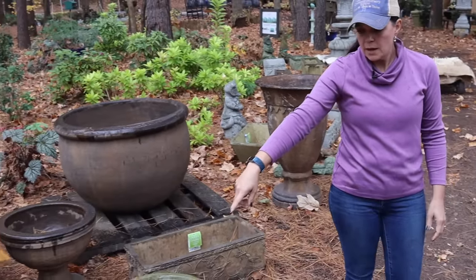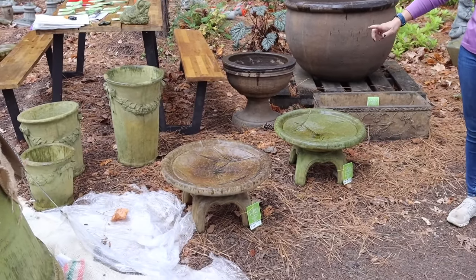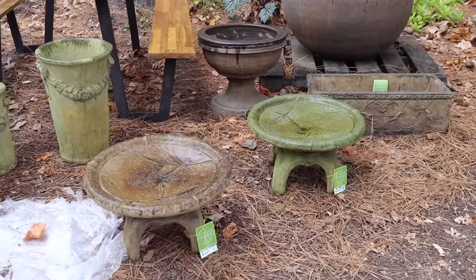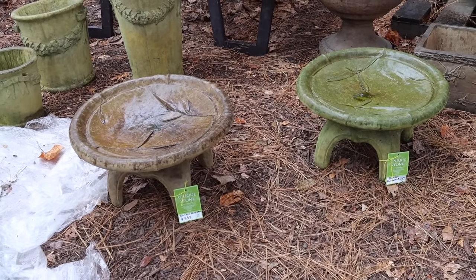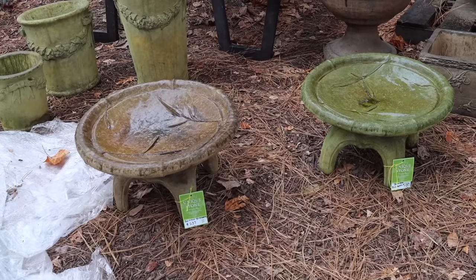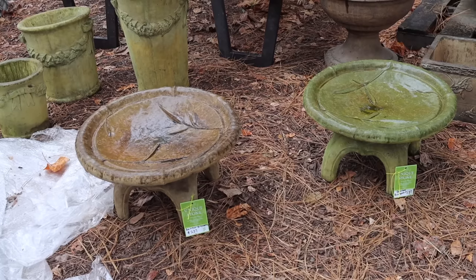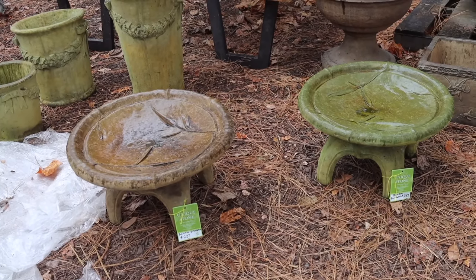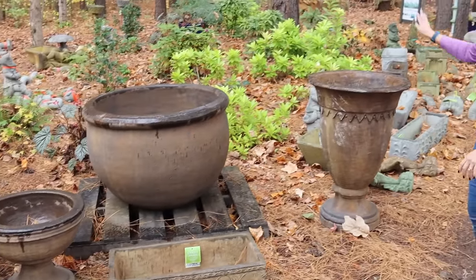This was one that I got. I'd never seen it before in person, but we all loved it. This is the bamboo bird bath. And now that it's raining, you can see how pretty it is. It comes in two pieces, so it has obviously a very Asian feel to it. Beautiful bowl that sits on top of it with that nice, delicate bamboo accent to it. It is a really, really nice one.